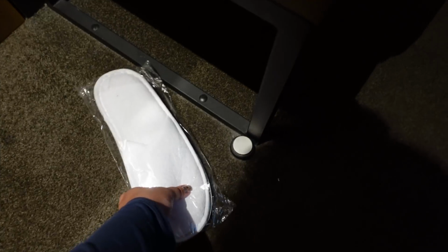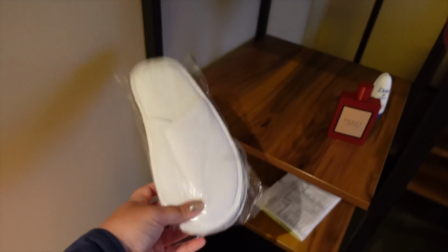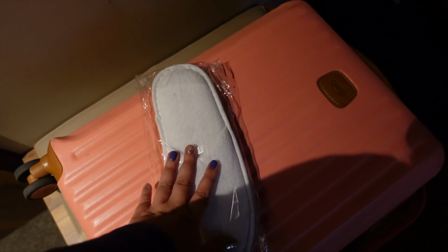They also did give you slippers in this hotel room. These were originally positioned here. They gave you 2 of them. I've used one of them. This is another one that I haven't used yet, but it's nice that they give you that, as well as bathrobes, which I'll show you in the bathroom later.